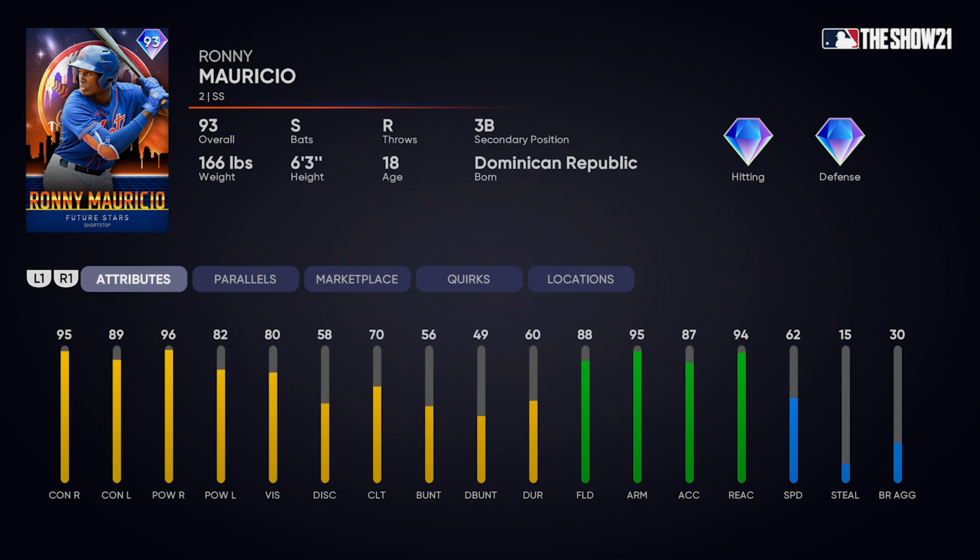And looking at these attributes, which are on the screen currently if you're watching on YouTube, he has 95 contact against righties, 89 contact against lefties, 96 power against righties, 82 power against lefties, 80 vision. And then let's go to his fielding. He has 88 fielding, 95 arm, 87 accuracy, 94 reaction. His speed is at 62.